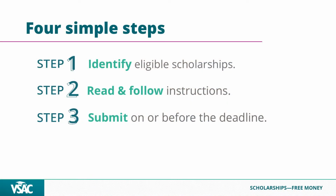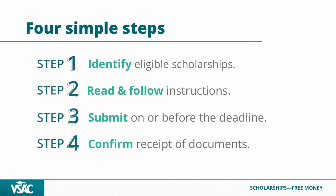Follow those instructions. 3rd, you want to submit on or before the deadline. Rather than meeting deadlines, I recommend beating those deadlines, because what's important is that that deadline holds true. And if it's a submit deadline or a postmark deadline, it's really important to keep that in mind. Beating the deadline, though, gives you a chance to follow up and do step 4, which is confirm receipt of documents. If you wait until the last minute and then you confirm after the deadline, you will not be able to get any other information in.